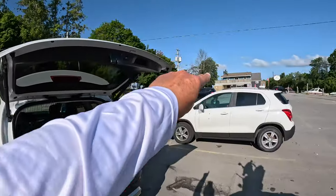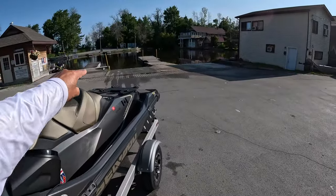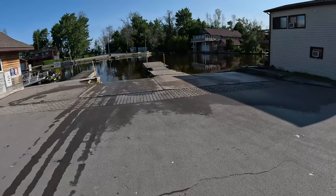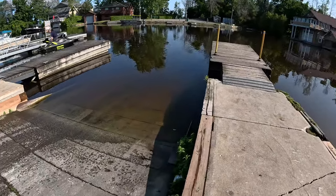The parking here, by the way, is up over there. So you've got to drive around, park up top, and then just walk back down. And the ramp is right here. And this is a pretty good ramp. I'll just show you the ramp quickly. Now, I don't know if they're charging. They were charging last summer. Maybe the girl isn't here yet who was looking after the office here. There's the ramp there. Water's a little bit scummy here, but it'll be okay once we get out into the big lake. Just a little scummy right here to start with.